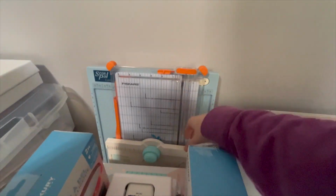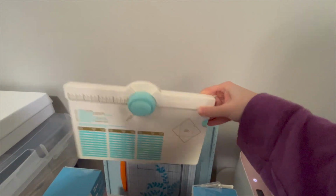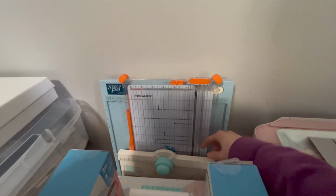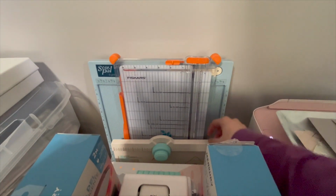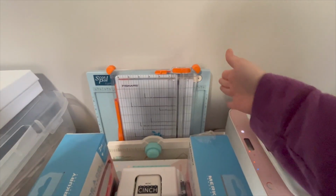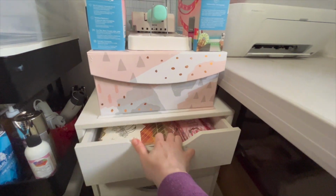I have my Score Pal in back here. I have my Fiskars trimmer back here. And then I also have my We R Memory Keepers envelope punch board. I use this mainly for the little corner rounder, but I have used it to make envelopes before. So I have those here, easy to grab while I'm working at my desk. Now on to the actual drawers.